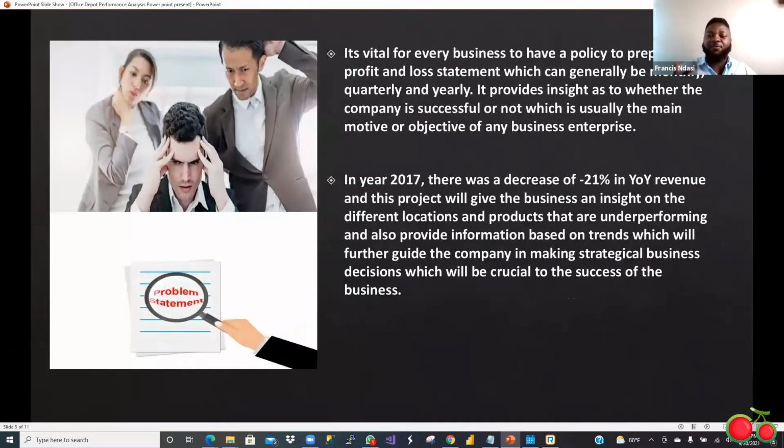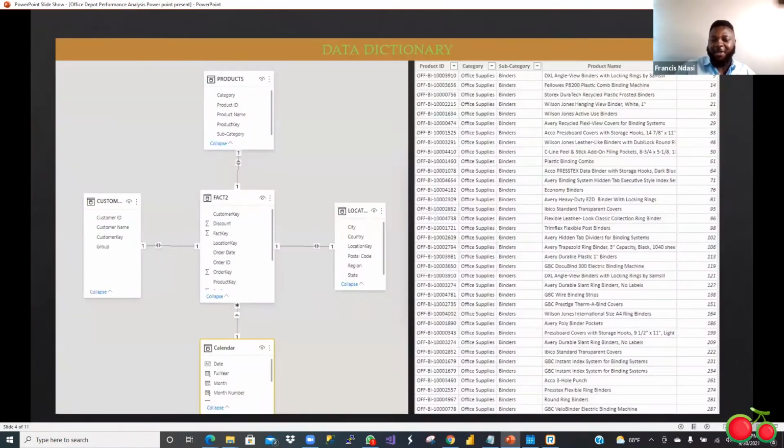We all know that it's very important to have a profit and loss statement for every business, because this is the only way for the business to know if they are succeeding or failing. So in 2017, Office Depot experienced a decrease in revenue of minus 21%. This project is going to look into those products, items or locations that are causing this failure, so that Office Depot will be able to make better business decisions to avoid such situations in the future.